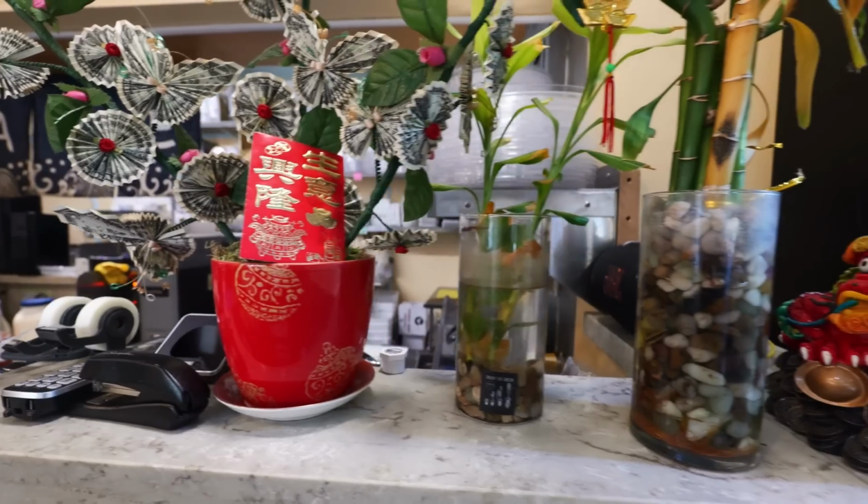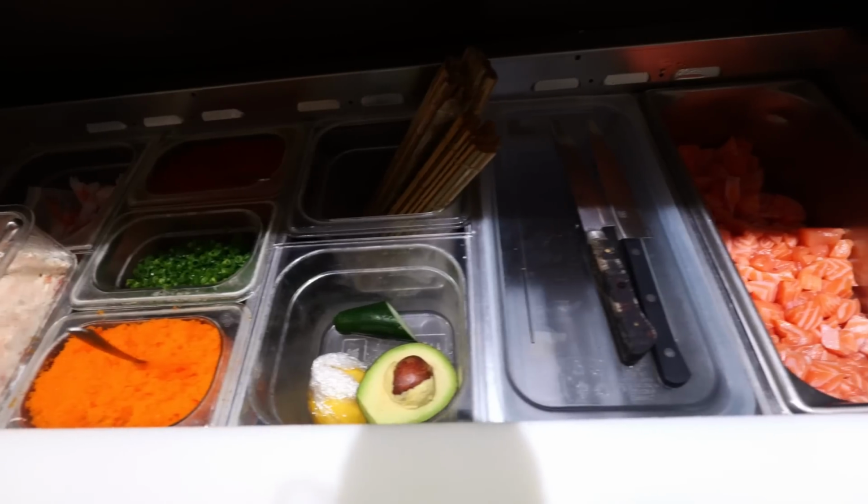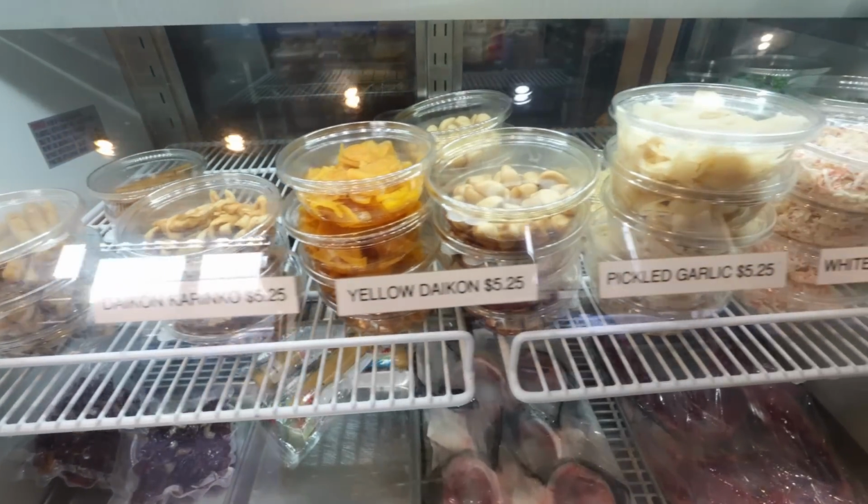Domo Café has been here at this spot for 2 years, but it is one of two different locations in Honolulu. The other one is in Chinatown, but both of them are very popular and they are known once again for sushi, sashimi. They got poke here, they even got noodles here.